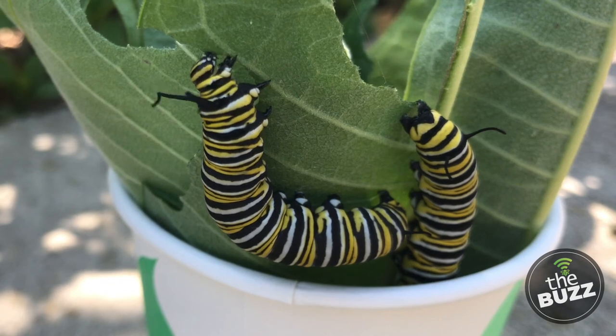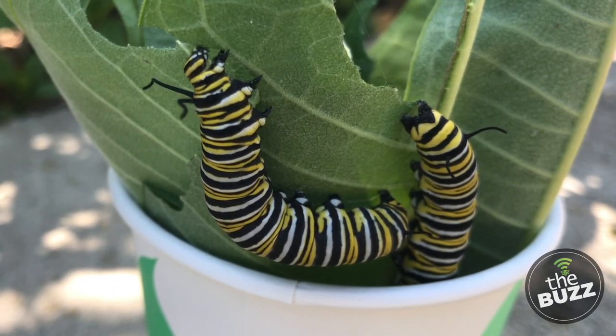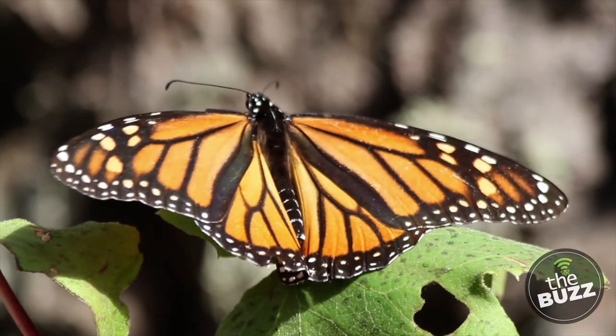Some of these plants have unique relationships with animals. For example, the monarch butterflies and milkweed. Milkweed is their host plant, which means the monarch butterfly only lays its egg on milkweed, and the caterpillars exclusively eat only that plant. So without milkweed, no monarch butterflies.